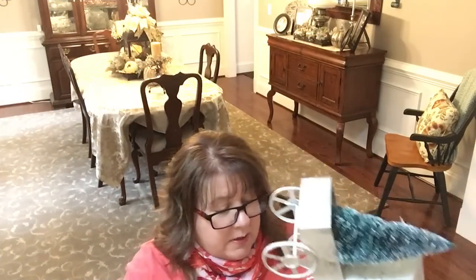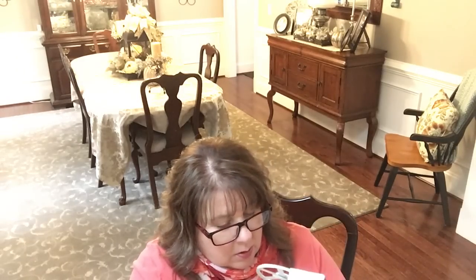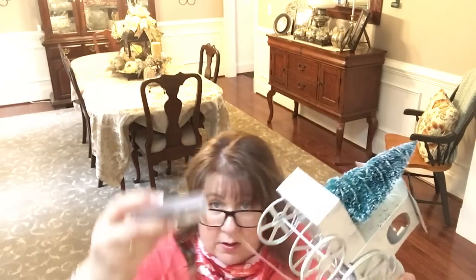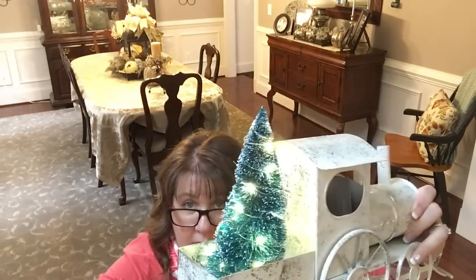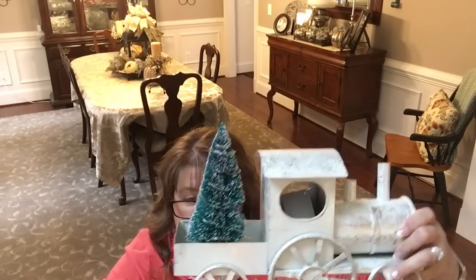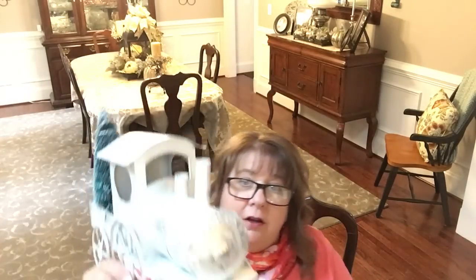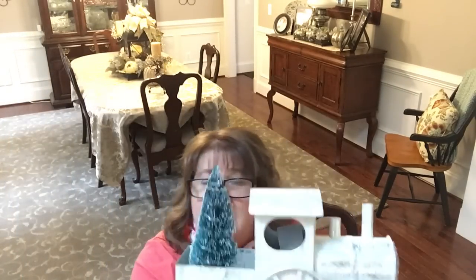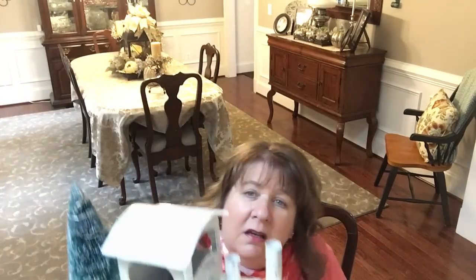No, it's just an on-off. So whatever batteries I put in there are just going to have to last. But check out the tree. They have one of these little try me things on here again. Isn't that cute? Look. I just think this is adorable. Check out the front. It is so cute. It's metal. And it was not expensive. $14 for this. That's not so bad, for this.